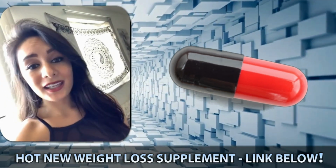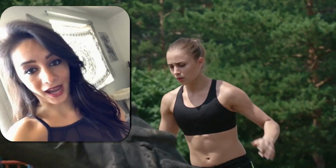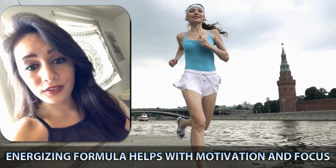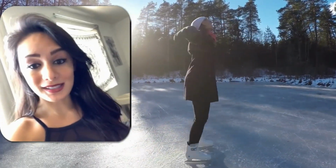Now, ways that I continue to stay healthy and be in shape is by always giving myself a minimum of 30 minutes each day to stay active. Whether it's just going up the stairs instead of using an elevator, whether it's going to the gym or doing something fun like ice skating, which I love to do, I always try to stay active.